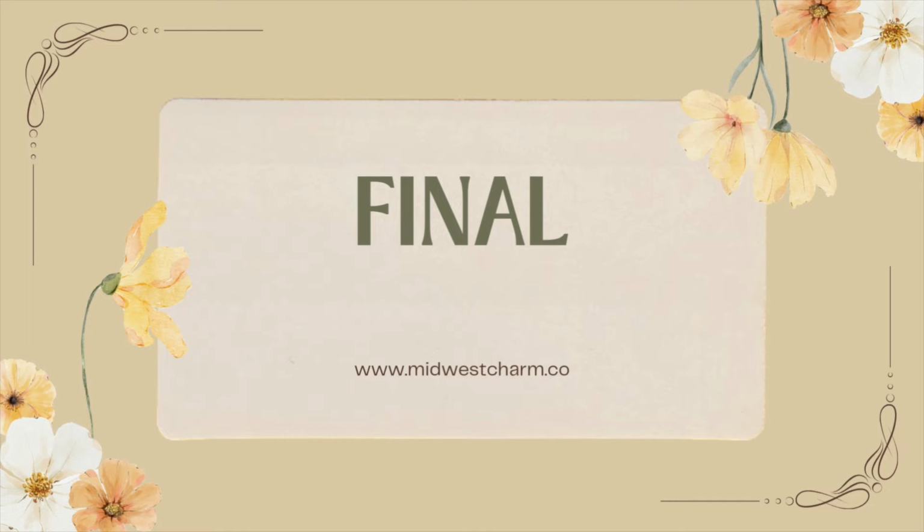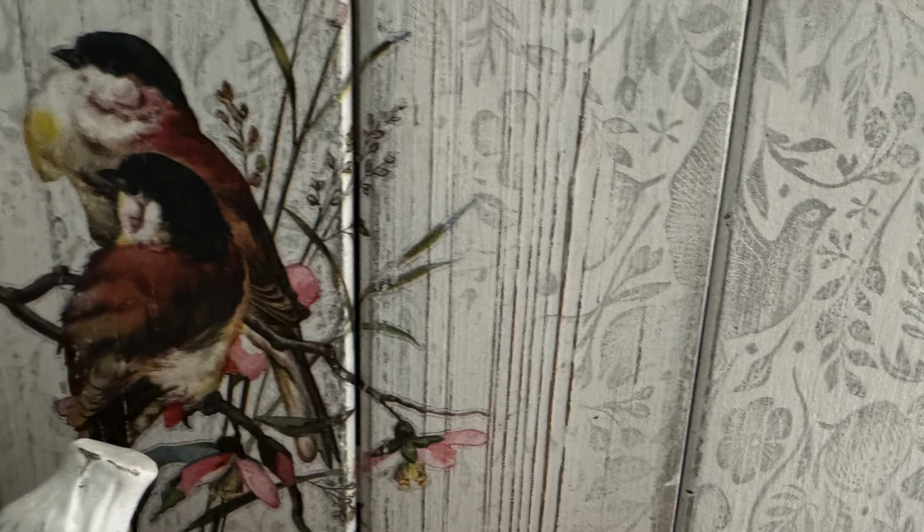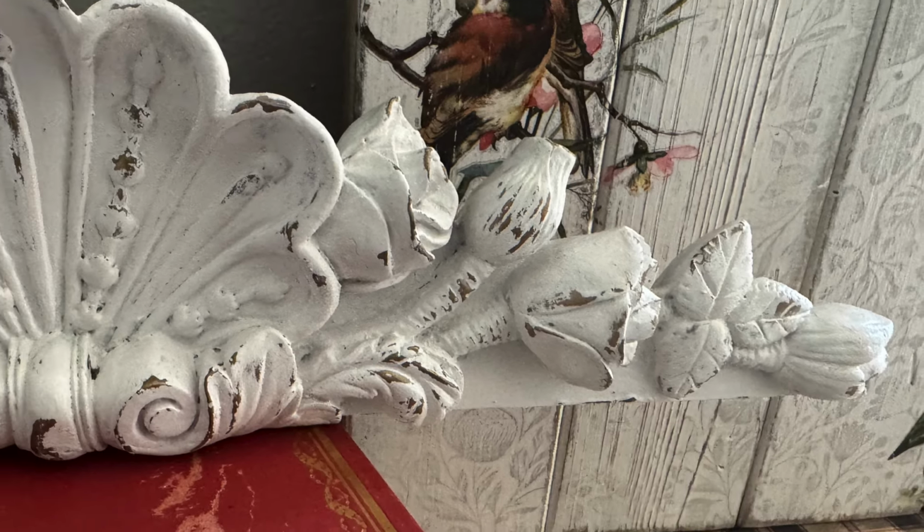And here they are, the final pieces with that beautiful stamp. The transfers are from, I believe, Katharina. And look at the details on that pediment, you guys.